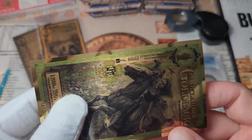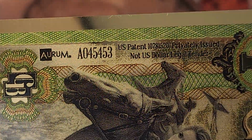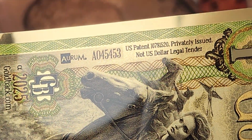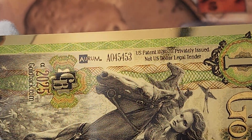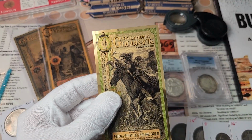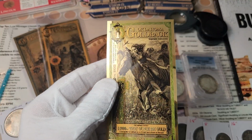Now, one of the cool things, if you collect Goldbacks, you'll see on this one is that it's an A series. So that's really cool. This is essentially the first series of this run of these Oklahoma notes. And people that collect Goldbacks really like to try to get the A series notes. So that was another reason I picked these up as well. Of course, if you look at the gold premium on these, and when I calculated it yesterday, it's about 230% is the premium for a Goldback.